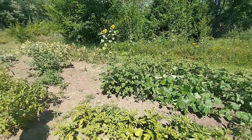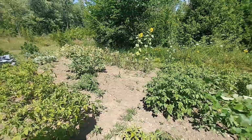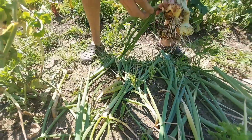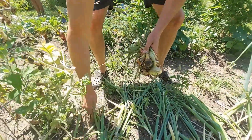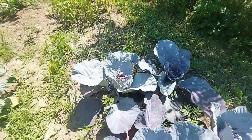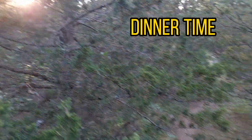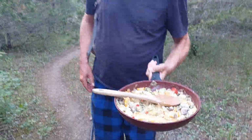Like I said, for a while, the peas are done, but I'll leave them in for a little while. These are your potatoes. It's a nice onion. What do you got there, Curtis? Thai green curry. Thai green curry? Yeah, with fresh garden vegetables. Fresh zucchini, onions, peppers. Sounds good.